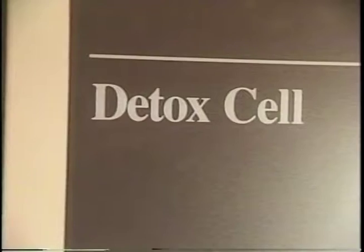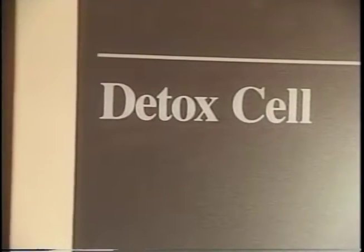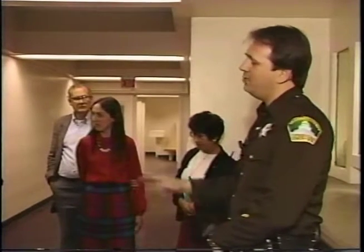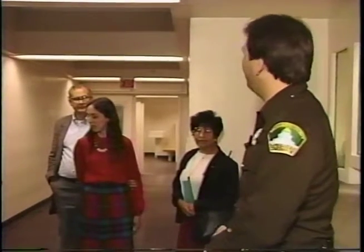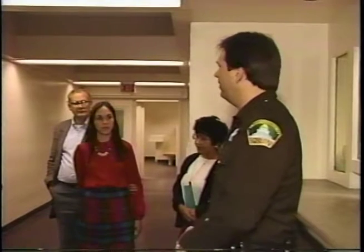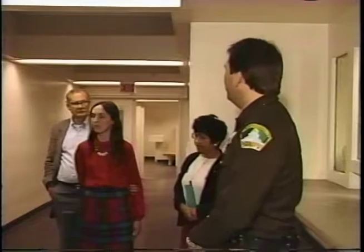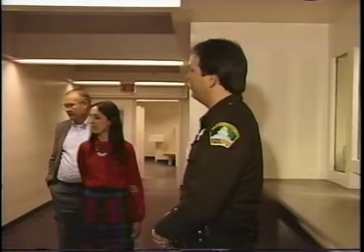The Detox Cell right here is for anyone that comes into custody that's under the influence. They will be placed in that cell. It's got a rubberized coating on it. It's got a phone in it. It's easily cleaned. We can just hose it down, and most people that are in there will stay in there 4 hours if they're public drunks, and then we'll just let them sober up and then let them out the door again. If they're arrested on another charge, once they're sobered up in this cell, we'll place them in a holding cell with the other prisoners, and they'll complete their booking process.